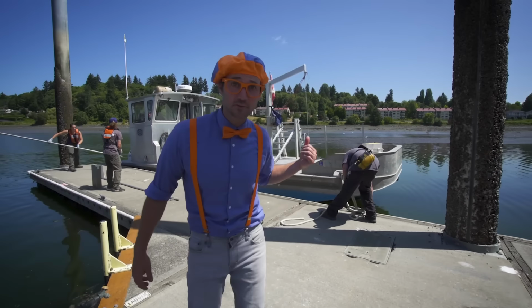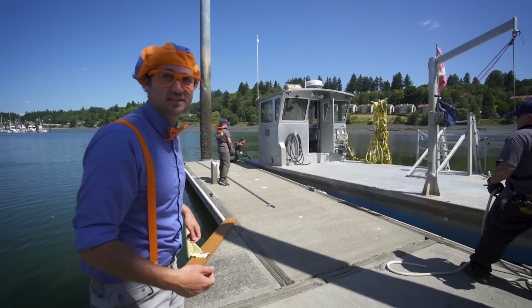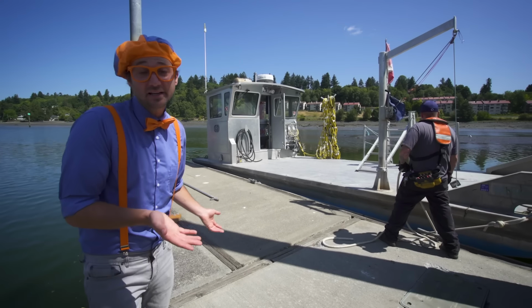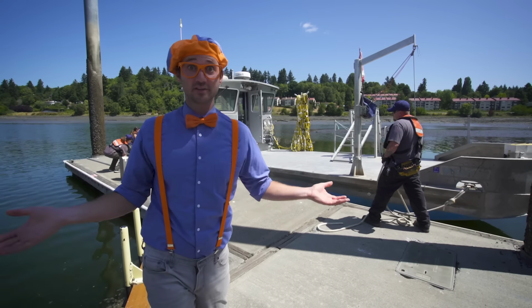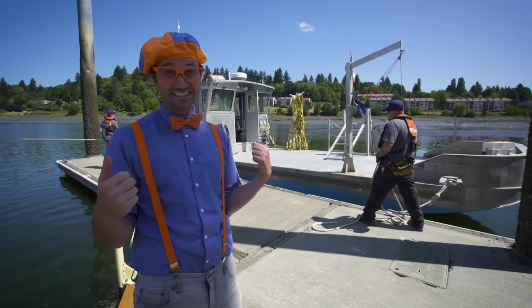Do you see what they're doing? They're using these poles to pull in the boat nice and slow so then it doesn't ram up against the dock. Because this might not be their boat, so they have to be very nice and delicate with it. Just like when you're borrowing someone else's toy, you want to make sure that you treat that toy with a lot of respect.